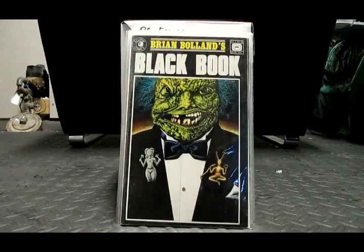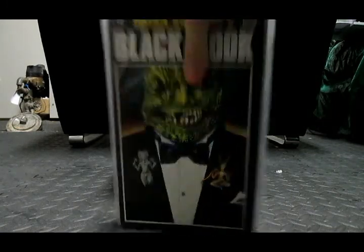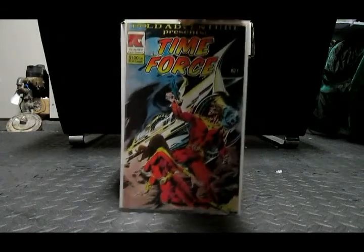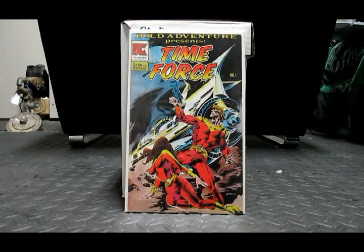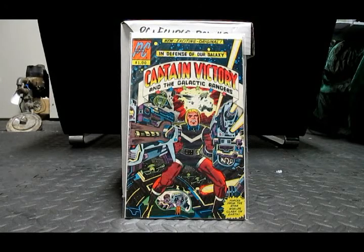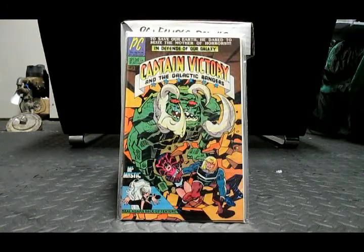Brian Bolland's Black Book, number 1. Bold Adventure presents Time Force number 1. Actually, I'll put that on there. And then something I think a lot of people have talked about, the Kirby Captain Victory and the Galactic Rangers. Collector's Edition, number 1, it says. And then number 2. Number 3, I won't spend too much time on these.